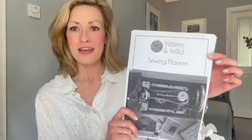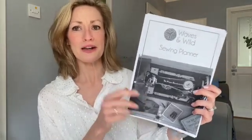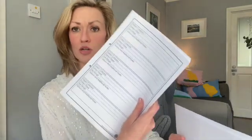is this. You know how I love Waves and Wild, and they put up this. It's a sewing planner, so you can download it. I don't have a colour printer, I'm sorry, that is meant to be in colour. And it's great, so you can do lots of, I think 64 pages or 32, I think. And it comes with little pages to put in your measurements, and also child's measurements. You can do various other family members or friends, and then you've got all your notes here.